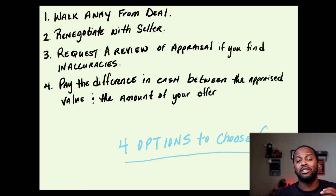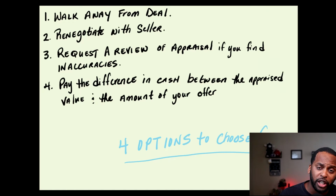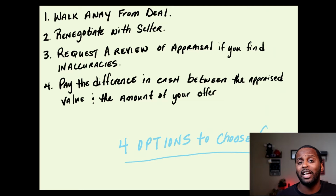And we may be starting to see the seller's market shift back to a neutral market, or maybe even shift in favor of the buyer later on this year. But right now, we're still seeing seller's market activity in a lot of markets, and that's going to require you to be able to pay the difference in cash between the appraised value and the amount of the offer that you actually put on paper. Now, let's break this down a bit, okay?